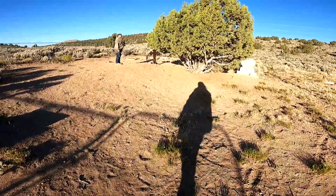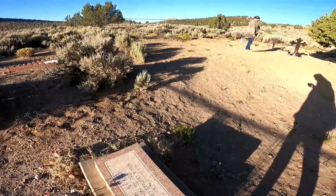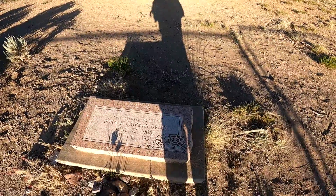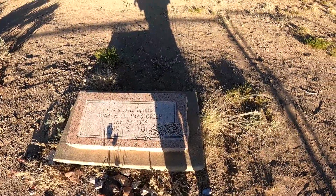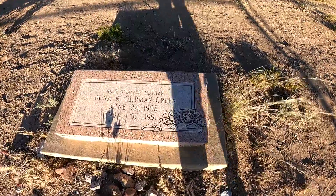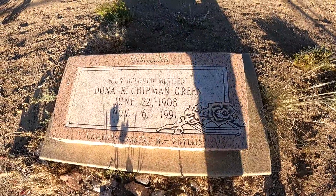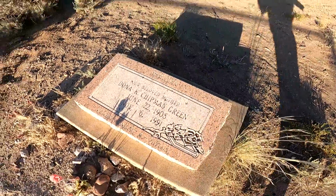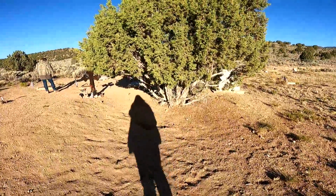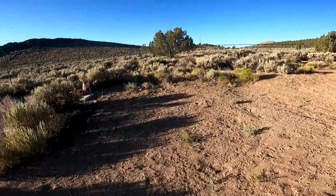Oh, yeah. So we have some really old graves. Somebody put solar lights on this one. Quite original. But there's no markings. So this is 1908 to 1991. Beautiful tree out here. Look at this.